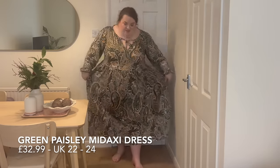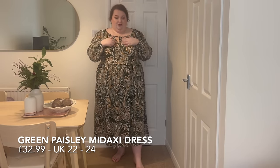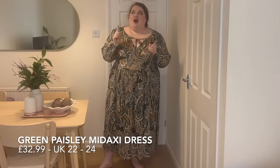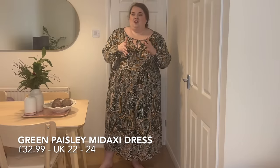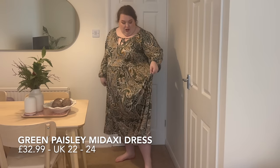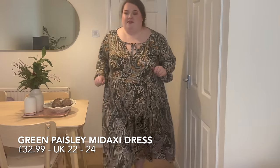So this one is really, really comfy. It is a longer sleeve one and we do have a bit of a new neckline detail. I think this also came in a more orangey rust tone colorway. This one is in an olive and mustard. Let me give you a close up. So here's the paisley print. This dress is so comfortable, guys.